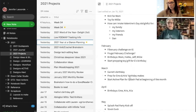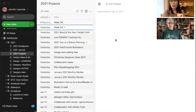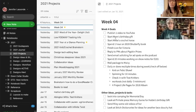Do you have reminders for yourself to look at these things, or do you just automatically know? That's a great question. I do actually have a prompt for this in my weekly review, which we're going to pop into next as we look at how I plan out my week. The way that I plan out my week is that I create a note in my 2021 projects notebook for the week.